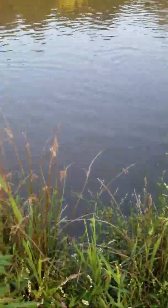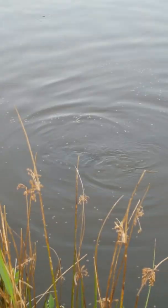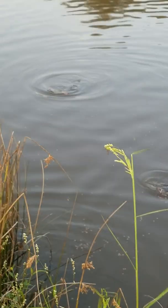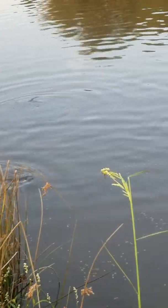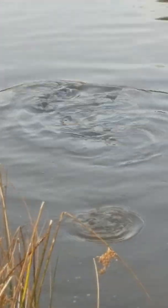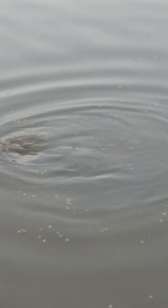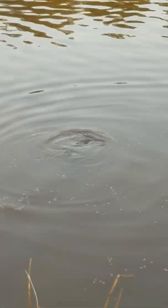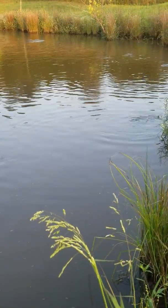See if we can get a close-up on a fish. Right here. I hear a bee flying around me. Thanks for your opinion, Grizzly. Pretty cool, huh?